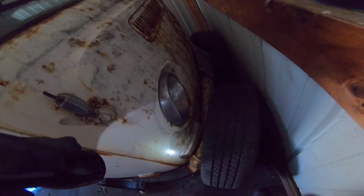Oh wow, you see that? I like these bumper steps. That's like a little step. My '73 did not have that. And the marker lights are in different places on these.